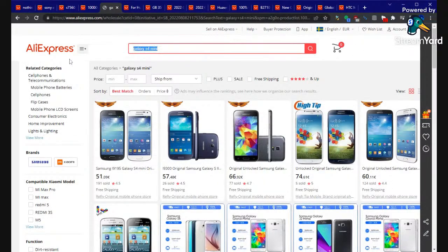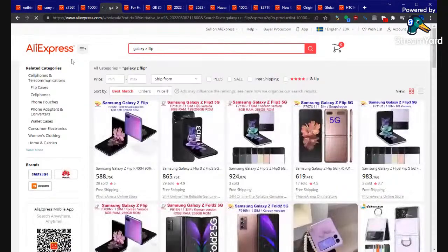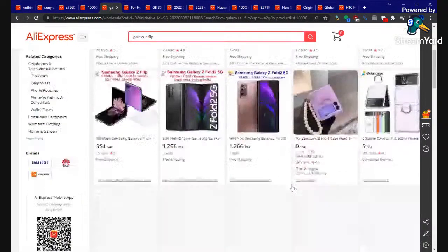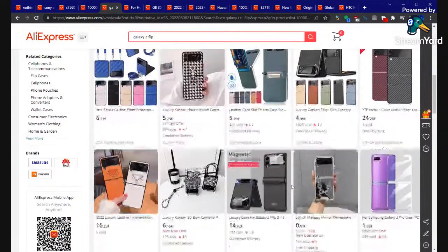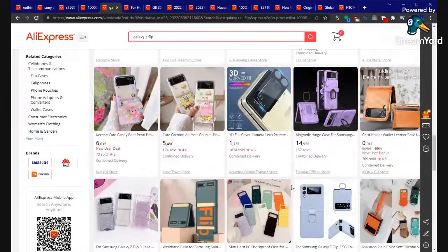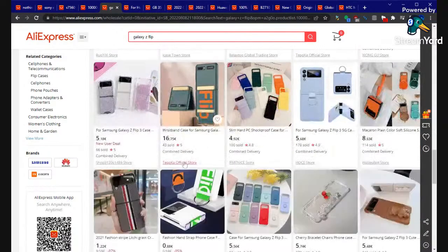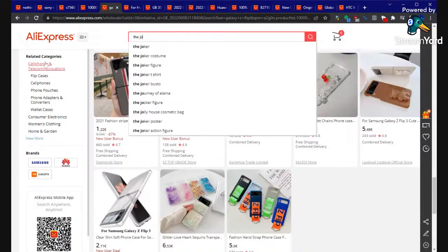What? Galaxy Z Flip. Oh my god. So expensive. I know it's a foldable phone and all that, but for first gen, that expensive? Why? 3D full cover. Well, I see 2D, so that's a scam. I'm just joking.